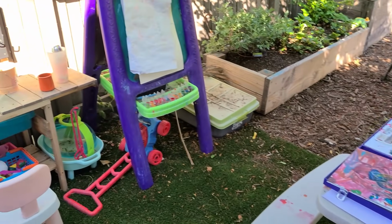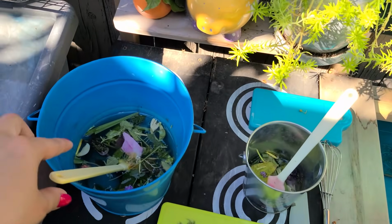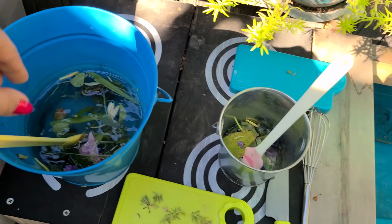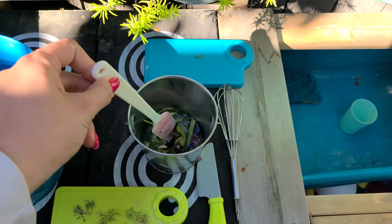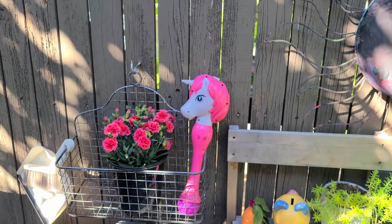We'll have to paint, double paint. We do kitchen. We make perfumes with Mila from herbs and flowers that smell good. Okay, she painted her sun. We have a little pot in here.